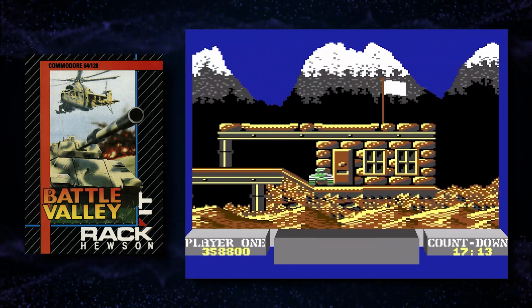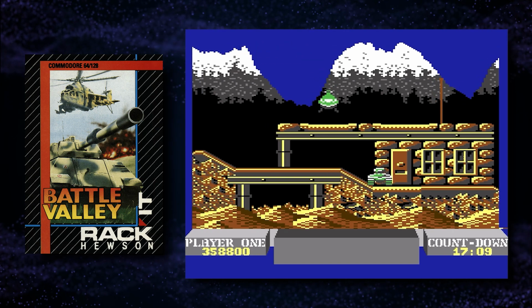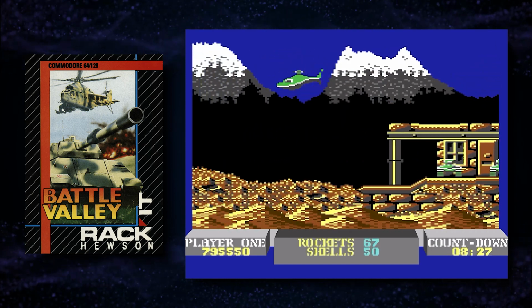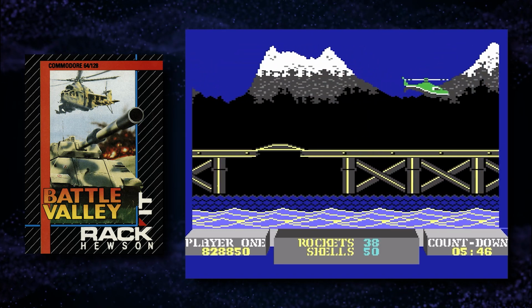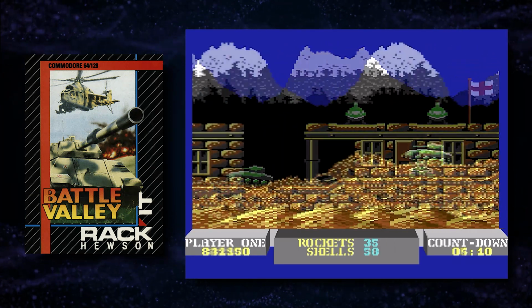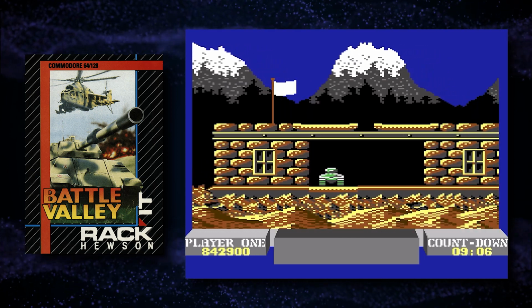I eventually realized that if I kept doing that, I was going to run out of time, despite the fact that you get additional time for each base you capture. Then I realized the best way to handle it was to start out with the chopper, take it all the way to the hole in the bridge, eliminate anything that wasn't too difficult, fill the hole, go back, get the tank, and then take it all the way to the next base. Ah, so that's what that tip meant.